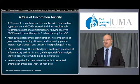If pneumonitis and immune-related colitis are relatively frequent but potentially troublesome in patients receiving immunotherapeutic agents, I want to briefly touch with you on a case of an uncommon toxicity that probably will be increasingly diagnosed over time in patients receiving novel checkpoint inhibitors. This is the case of a 67-year-old man, a heavy active smoker with concomitant hypertension and chronic obstructive pulmonary disease, who started second-line atezolizumab treatment as part of a clinical trial after having received cisplatin-based chemotherapy in first line for a metastatic bladder cancer. After the 10th atezolizumab administration, he started complaining of joint swelling, morning stiffness, and increasing pain in metacarpophalangeal and proximal interphalangeal joints.